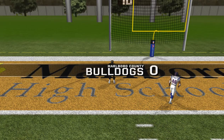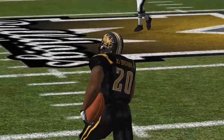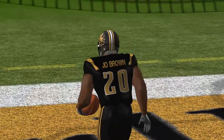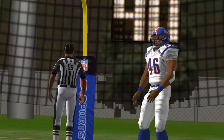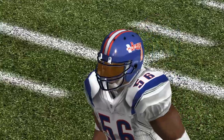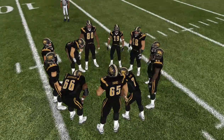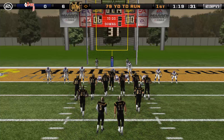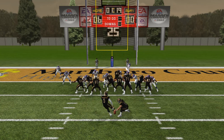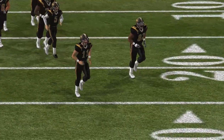Look at the speed this guy has. But it's not all about his speed. Watch him break through a tackle and just keep going downfield. That was one heck of a run. The extra point attempt is good. The offense kept taking and taking, and the defense kept giving and giving until they finally got the touchdown.